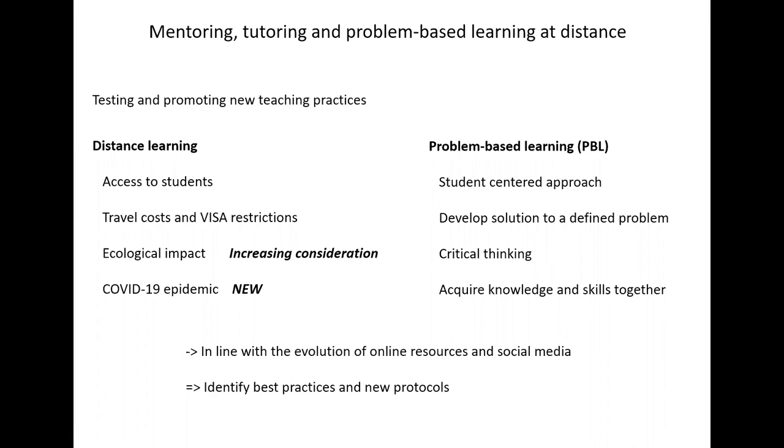So, about distance learning: it has been developed to give students access to specific teaching with the help of video conference systems and internet communication. I've been interested in using distance learning to give access to some of my lectures to students who were facing travel cost limitations and visa restrictions. The COVID-19 epidemic is for sure now a great moment for this teaching approach. But we can consider for the future that this interest will stay, mainly with the increase of ecological consciousness.